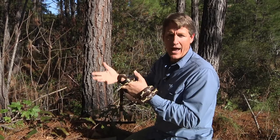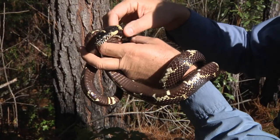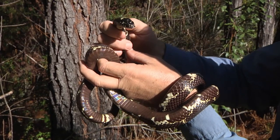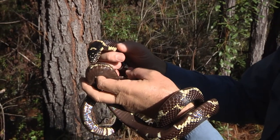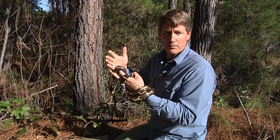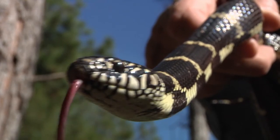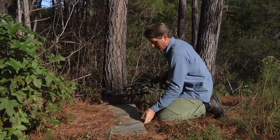Now, king snakes are active in any warm month of the year. Sometimes they're out at night, but more often they're out during the morning or the afternoon. And these guys may be crawling around using their tongue to pick up little chemical signals if there's food nearby. They're also pretty good burrowers, so they'll go into a rodent burrow or something like that to chase food as well. I'm gonna put this guy back right where we got him.